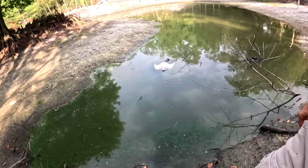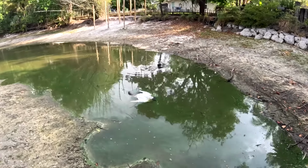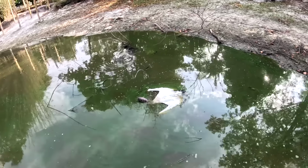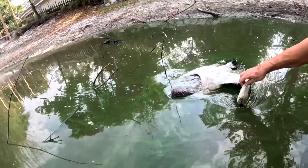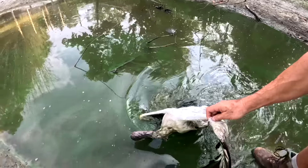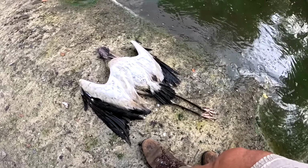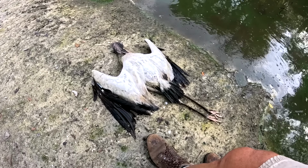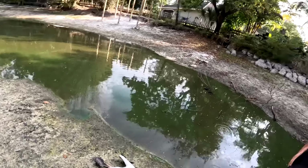Whoa, that's weird. I gotta get that out of there. How the heck did that happen? Hey bird, what happened to you, man? This is so weird. That is odd. He doesn't look like he was bitten by anything. Maybe he just croaked. Weird.